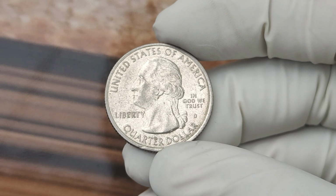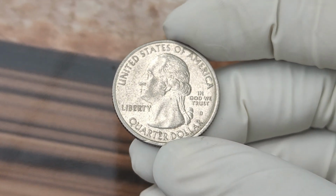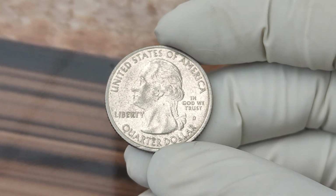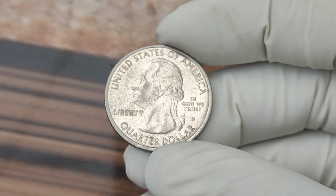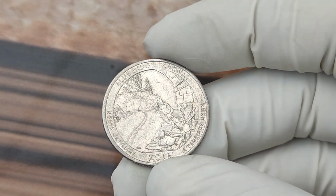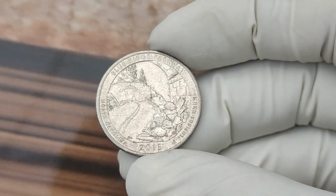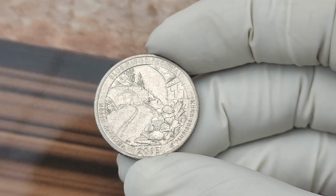If you want to check your 2015 D quarter for potential value, grab a magnifying glass or a microscope and inspect it carefully. Look for those errors we mentioned, and make sure the coin's condition is as pristine as possible. Grading services like PCGS or NGC can help authenticate and evaluate your coin.